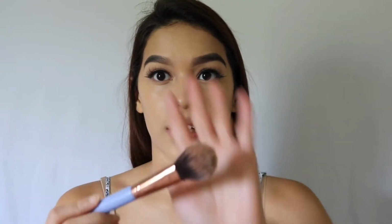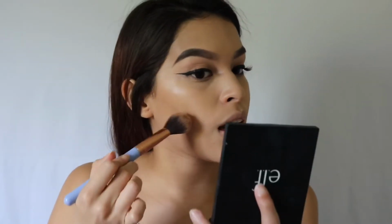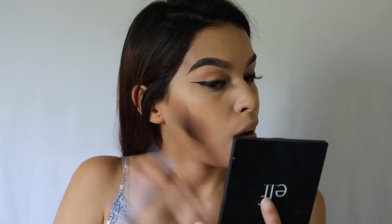I'm just taking a Luxie 660 Precision foundation brush. Honestly, I like this brush, that way it can go ahead and be chiseled into the cheeks. I haven't found any other brushes that work as good. But if you have any brush recommendations, please let me know. I'm always looking for new products, new brushes, new everything to try out. Tapping off the excess, I'm just going to go ahead and bronze.